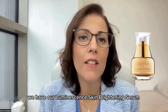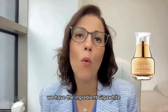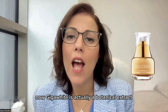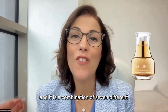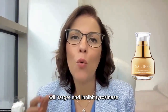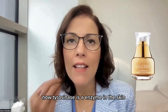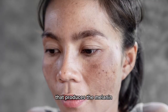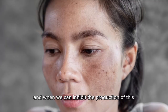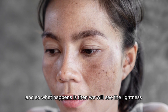Okay, then finally, we have our Luminescence Skin Brightening Serum. Now, with the Luminescence Skin Brightening Serum, we have the ingredient Giga White. Now, Giga White is actually a botanical extract, and it is a combination of 7 different certified plant extracts that will target and inhibit tyronase. Now, tyronase is an enzyme in the skin that produces the melanin, and when we can inhibit the production of this, we are able to stop the production and deposition of melanin within the skin. And so what happens is then we will see the lightness.